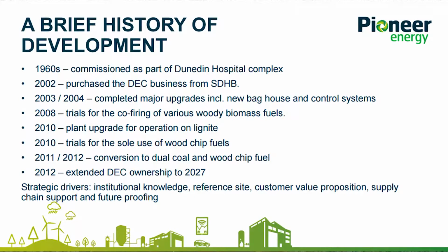I thought it was quite useful to go through a bit of history of what we've done on the site, and it actually coincidentally ties in quite nicely with some of the themes that have come up today. So, well before my time, the boiler house was commissioned in the 1960s by the hospital at the time. In 2002, we purchased the energy centre off SDHB, or was Otago District Health Board at the time.